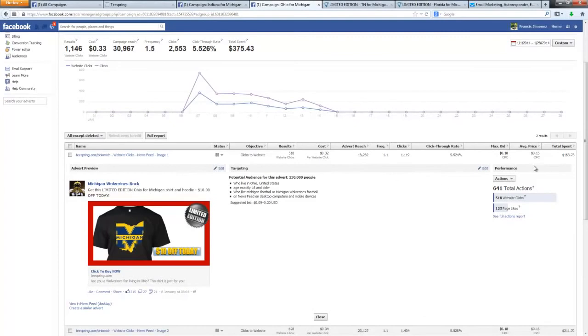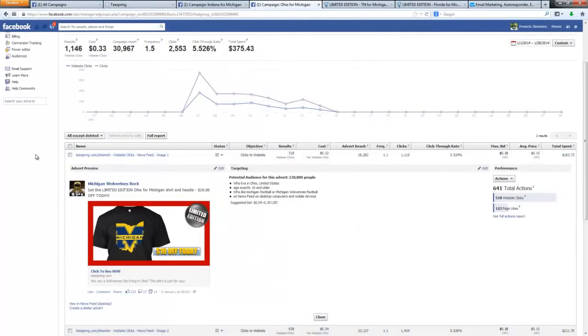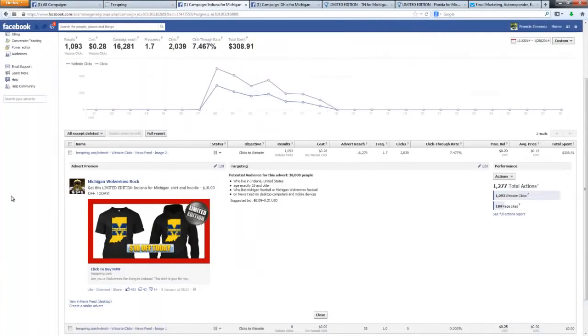Had great conversions. We spent $163 on this Ohio campaign, and we made $1,384 from that. So we multiplied our money by 5-6 times right there. Indiana, same way. We spent $300 there, and from the Indiana campaign, we pulled in $1,300. So very simple ads. We set up a fan page for our niche. I stuck around the Michigan niche so that I could continue to grow that fan page with every state campaign we did. Then we have more of a long-term active campaign, an active market. We got about 2,000 fans from that campaign right there.